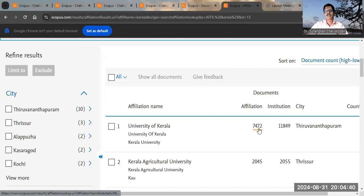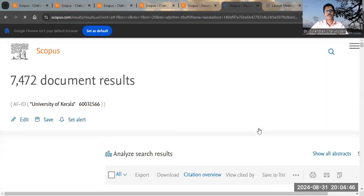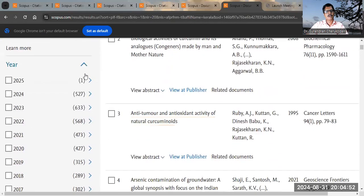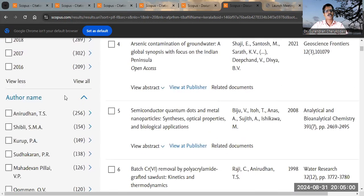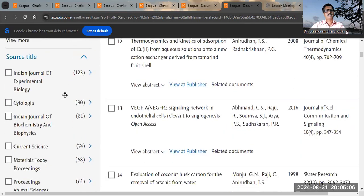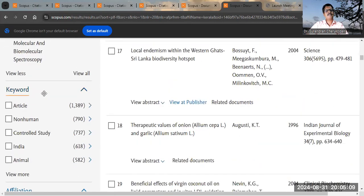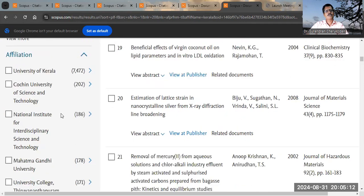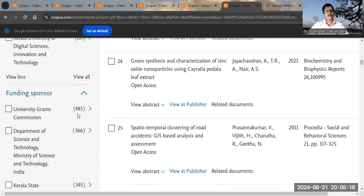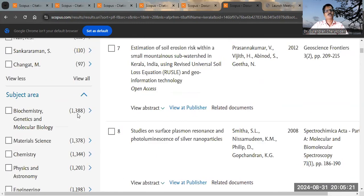So when you click here, 7472. Now, Scopus will show you the total number of documents and year-wise output. That is, annually, University of Kerala publishes around 500 to 600 documents. And top authors, top subject areas, document types, journals, affiliations with which they have published more articles, and similar fundings. These are some of the data given by Scopus.